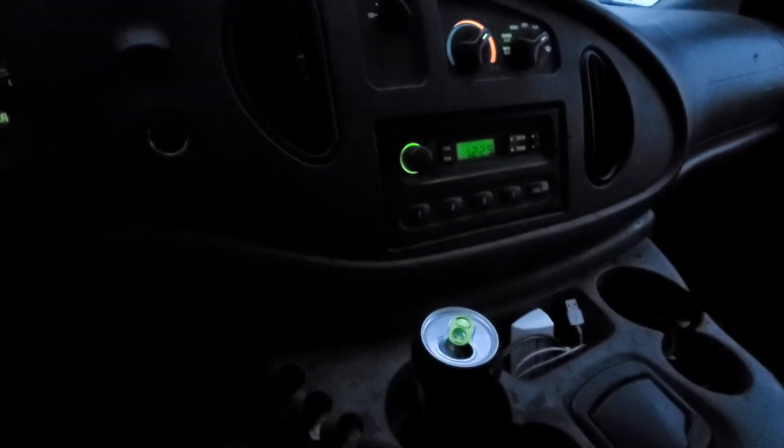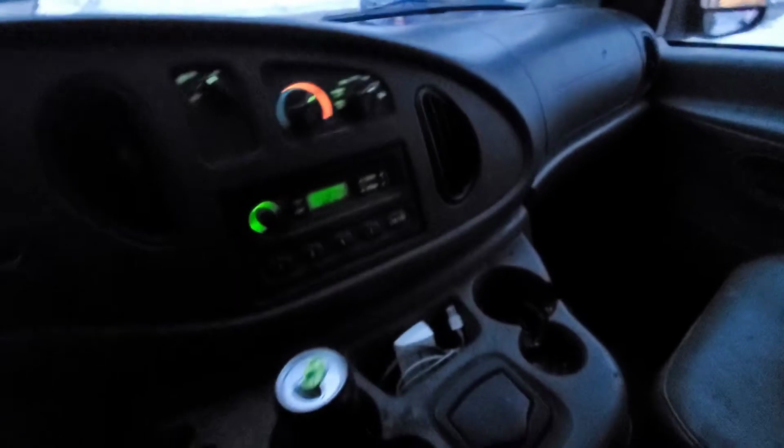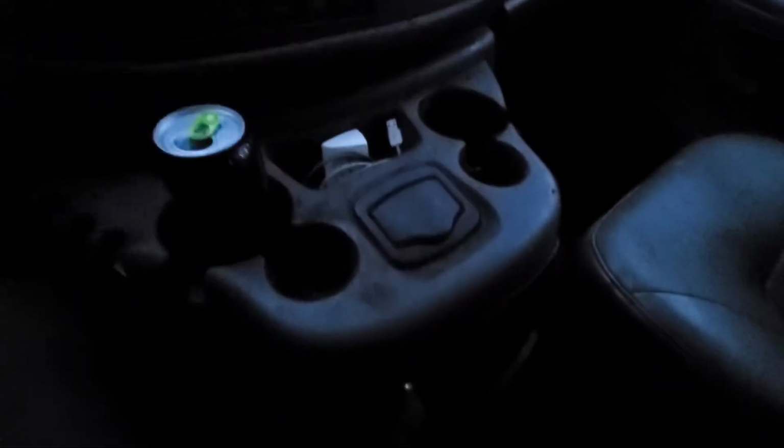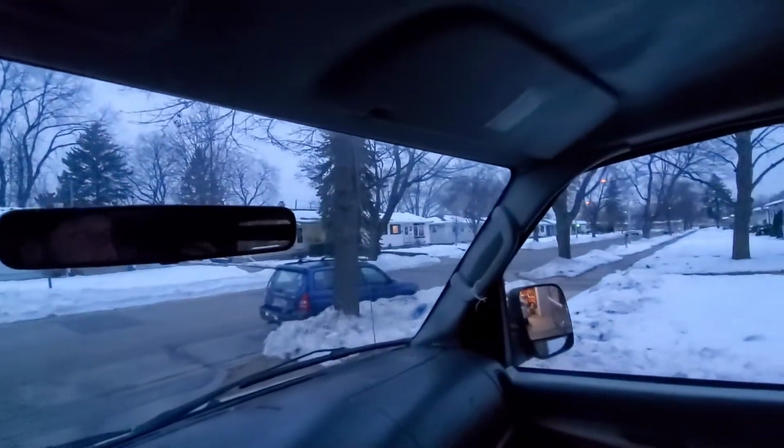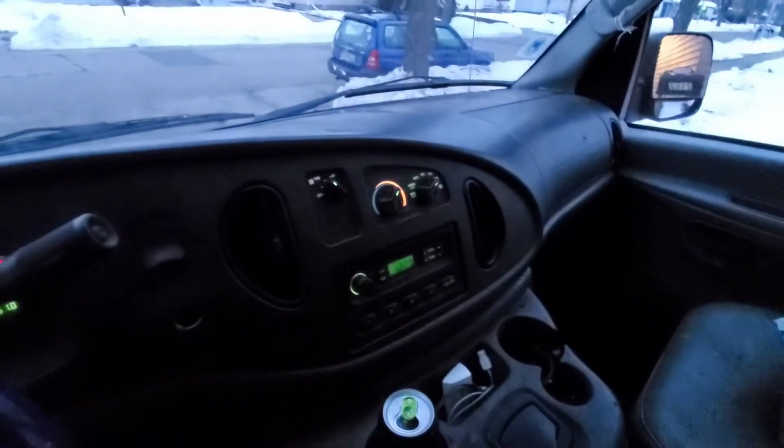The lights all work. Gonna get a new radio. Gonna mount a CB in here just because. But otherwise, this is gonna be pretty much how it is. I'm not gonna do too much in the interior as far as the front goes. All the work I'm gonna be doing is gonna be in the back.